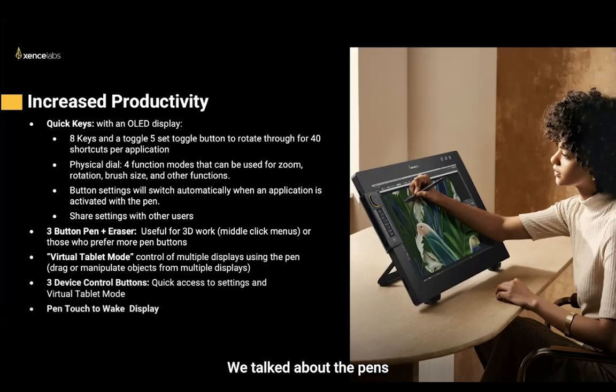We talked about the pens. We have this other thing which is great from a productivity point of view, and that is what we call virtual tablet mode. That allows you to control multiple devices from the Pen Display 24. I won't go into that in too much detail, because Ian's going to show you that a little later. But it's a really cool aspect of the product. And then at the top, you'll see 3 circular buttons, which are device control buttons. That gives you quick access to settings and access to the virtual tablet mode. You can also wake it up by using the pen if it falls asleep. Minor thing, but it saves you a few seconds here and there.